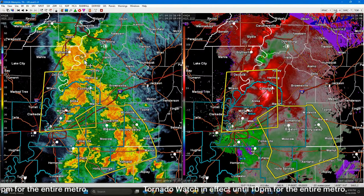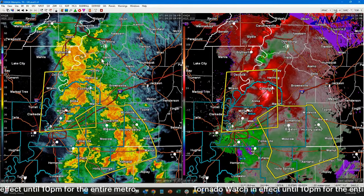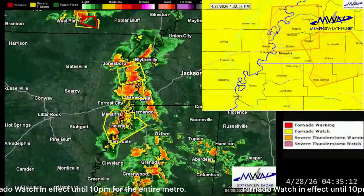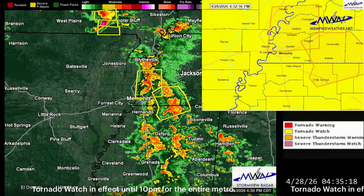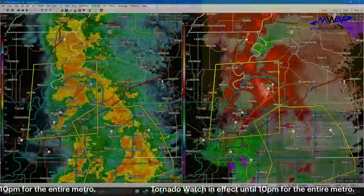Sustained winds of about 20 to 25 with gusts over 50 and a peak wind of about 73 miles an hour. So this line is definitely going to be something to keep an eye on. So you folks in Tipton County, we're going to need to definitely keep watch on this along the 51 corridor moving into eastern Tipton County.